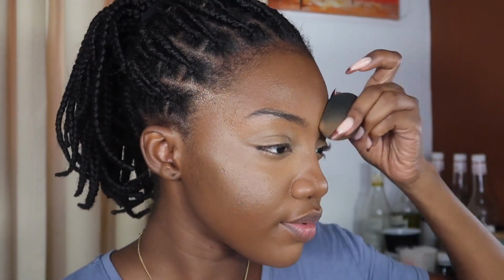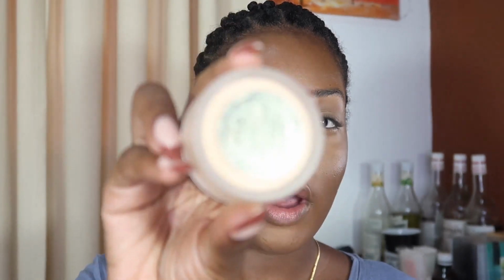Then I'll go in with the lighter Laura Mercier in honey. Is it in honey also? This is in translucent honey also, but this gives you more of a highlighted look. So I just go in with this one. This is how it looks with this sponge thingy, and it gets right into the corner. So I just, you know, bake a little.